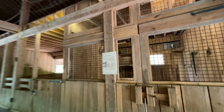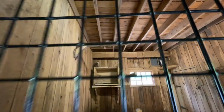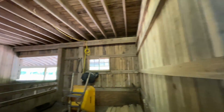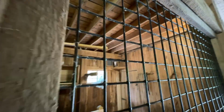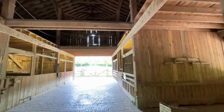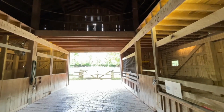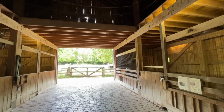Barn owl? Hi, friend. There's two of them. Oh, I didn't see the big one. That's the first one I saw on that side. Goats and sheep and whatnot.